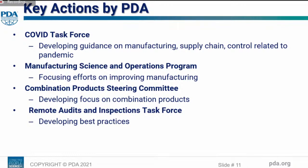There have been a number of documents that we have published and made available. We have done a number of webinars on these topics, and we are continuing to do so. We have a manufacturing science and operations program that is focused on not just how we assure that we meet regulatory requirements, but how we can truly improve manufacturing science and operation, because that is really the secret to improving the ability to provide these new products to patients around the world.